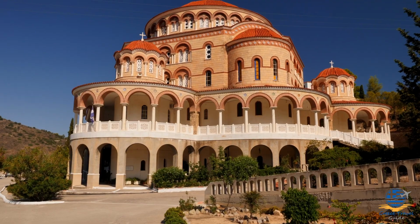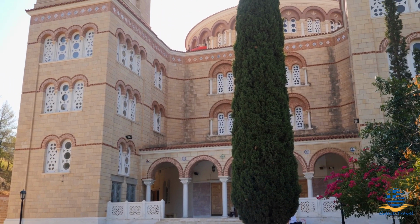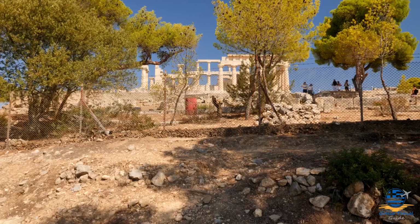If you come to Aegina, I definitely recommend it. It's on the way to the Temple of Aphaia anyway. It's directly east of the main port town in Aegina, so not difficult to get to. It's about a 10-minute ride, and absolutely worth coming and having a look.